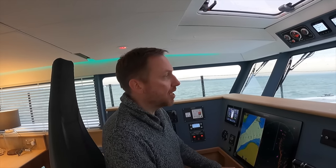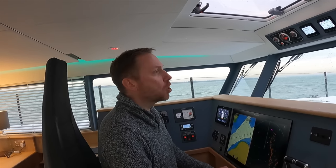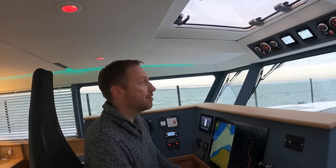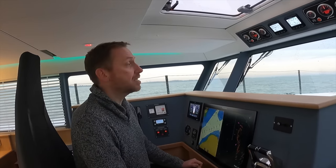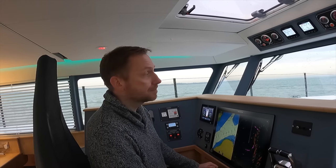But in summary, I just want to say this boat is amazing. And if you're looking for something that you can take out on the weekend and dart around, but also go on extended long distance voyages aboard, this boat should be at the top of your priorities when it comes to considering what boat to buy.